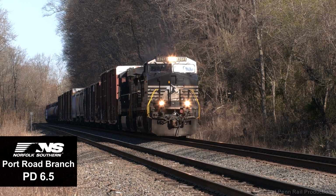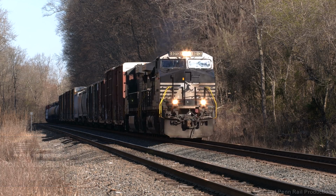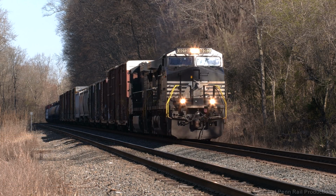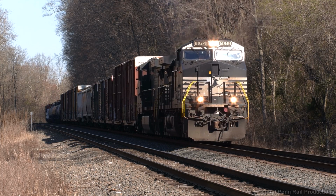I pulled into the crossing at Canal Road, located at about milepost 6.5. The track in the foreground is the 3-mile-long controlled siding between West Rock and Home, above the town of Port Deposit. I had to stay on the dark side of the track so I wouldn't get boxed in. There's not much room on the other side anyway.